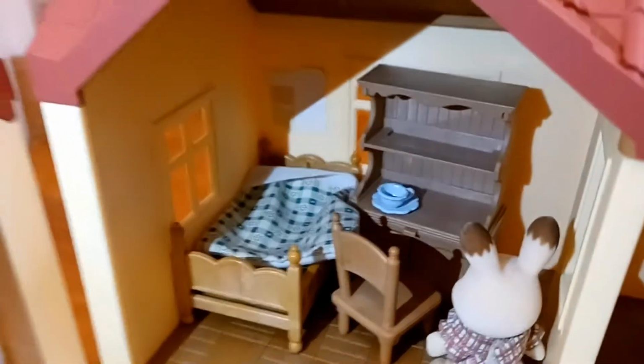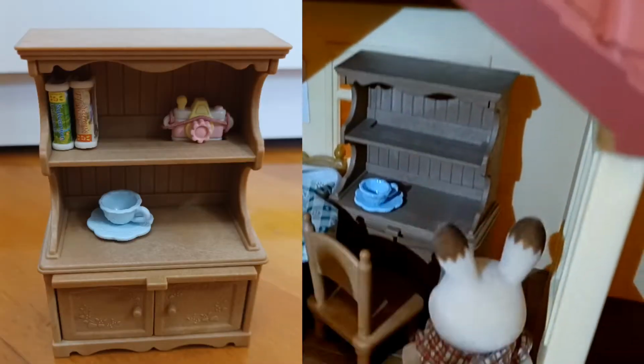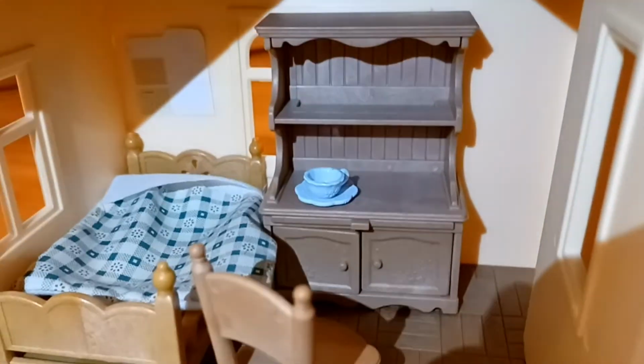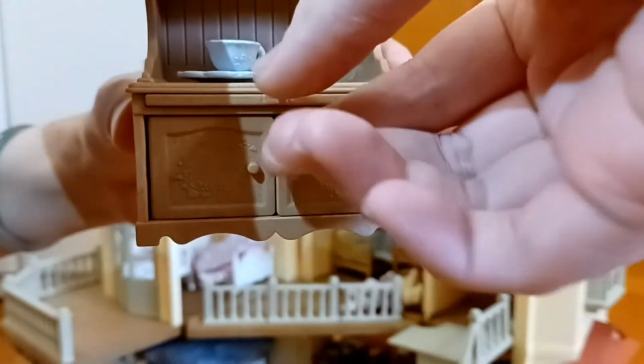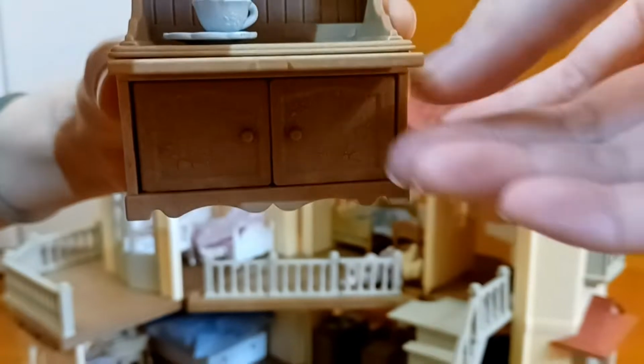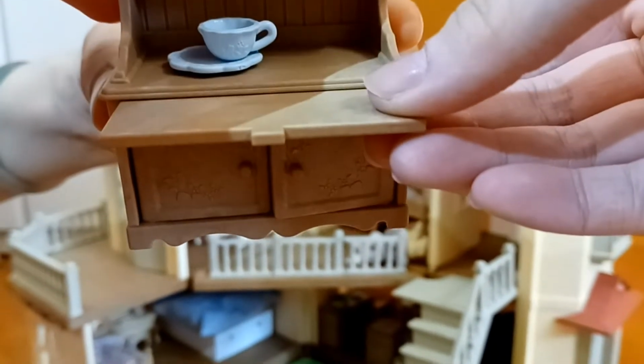So, here we have a bed over there, a desk with a cupboard. So, this desk was previously, in his past life, a kitchen cupboard. But not to worry, we have now given it a new life as Cardi's desk. As you can see, wait, I'll show you outside. You can pull this out, and he gets an extra working space.